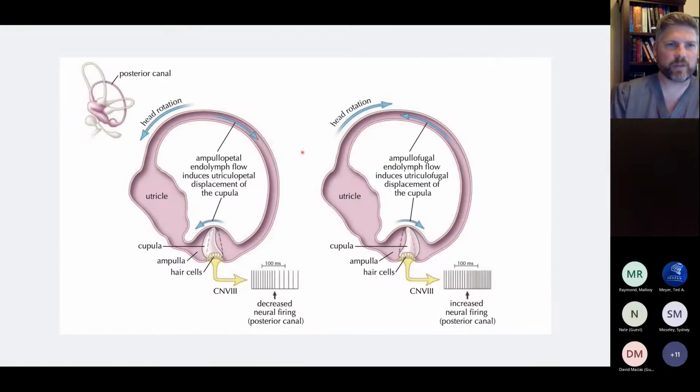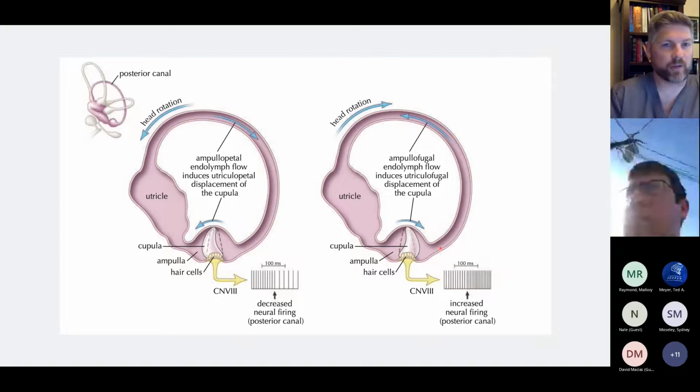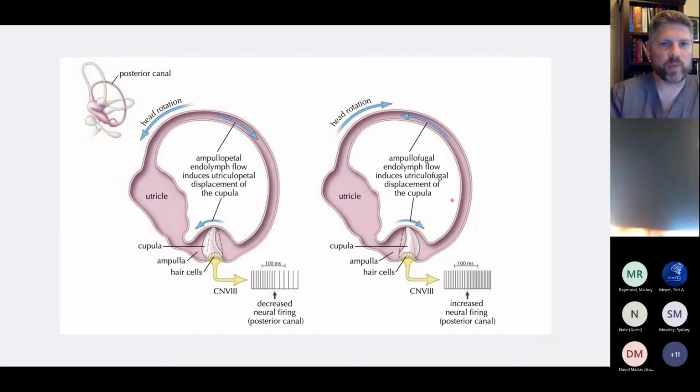So this is our representation of the posterior semicircular canal. With head rotation towards the left, you can think of the membranous labyrinth moving and the endolymph essentially staying still, but there's relative motion towards the opposite side. So head rotation towards the left, the endolymph moves relatively towards the contralateral side. In this case, you have ampullopetal flow, and the kinocilium in the posterior canal is in this location, so it's being deflected away, and there's decreased neural firing. Whereas with ampullofugal flow, with head rotation to the right side, there's increased neural firing rate.